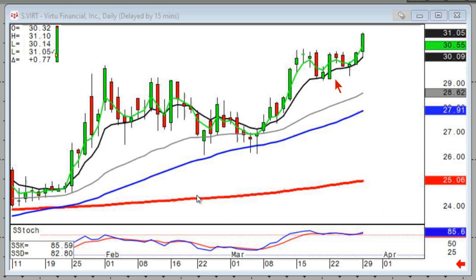What do we know about a pattern? A pattern is usually going to break out when you're up in the overbought condition. Where do we want to buy signals? We want to buy the signals when they're in the oversold area. When do we buy a pattern? We're usually buying a pattern breakout when the stochastics are already up in the overbought area.